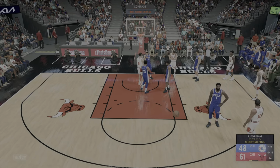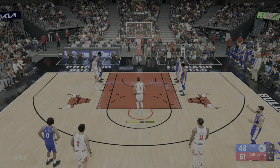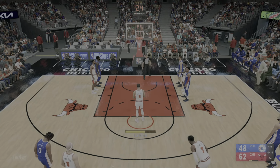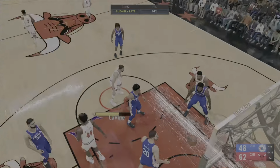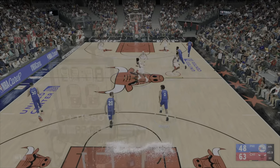44 seconds left in the fourth quarter. And he got the whistle on the way up, so he'll be headed to the line for a pair. The fearless nature of Zach LaVine's game is so fun to watch. Impressive watching him get the calls inside. Chicago making some changes. Bradley, he's checked in for Vucevic. Brown comes in for DeMar DeRozan. And it's Caruso in for Ball. 44 seconds left in the fourth.